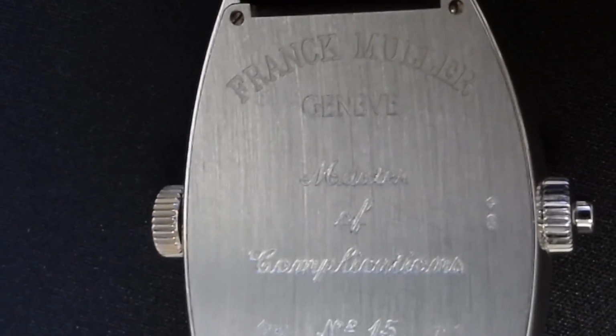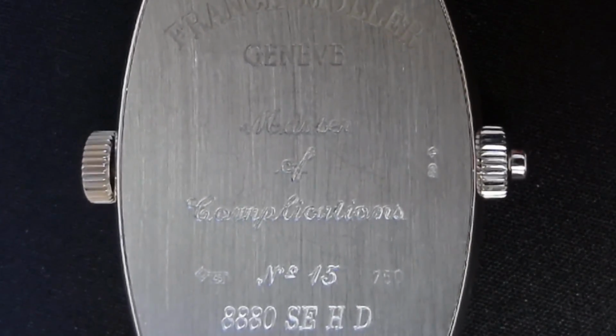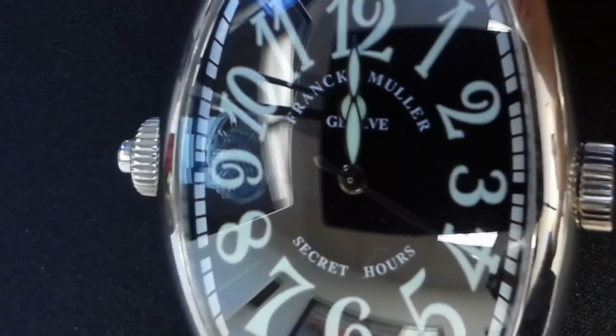It's engraved on the, pull this thing up. So this is going to be there. Master of Complications. This is a weird watch. This is called the Franck Muller Secret Hours.